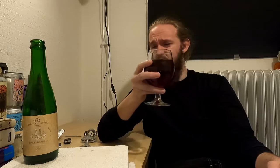So yeah, the aftertaste for this one is all about the adjuncts. So yeah, I think this is definitely a quirky one for sure. But yeah, thumbs up to Bronckhorster for this. This is interesting. The other beers they do are like triples and quadruples and stuff like this, so I think we need to try a few of those at some stage as well.